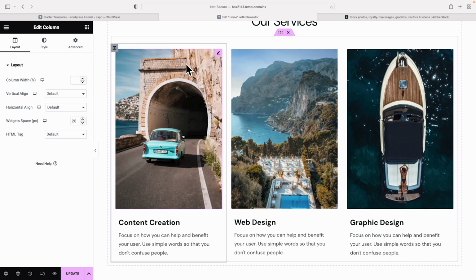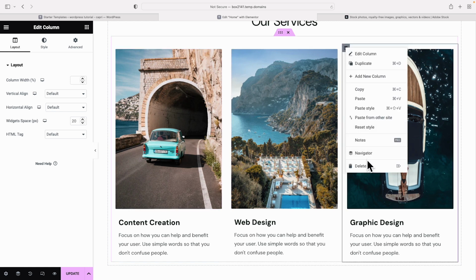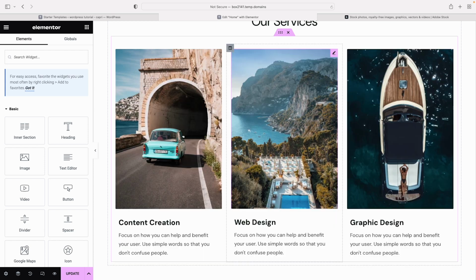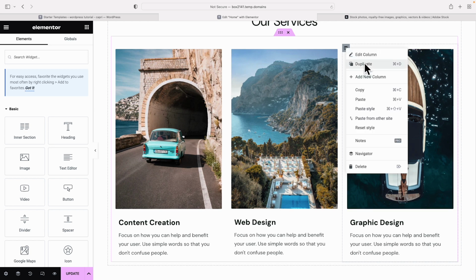And what if they gave you 3, but all you really need is 2? Easy fix as well. All you have to do is choose the column you want to delete, right click, delete. And that leaves you with 2 columns. Now, I'm going to undo that. What if you need 4? Easy as well. All you're going to do is right click here and then duplicate.